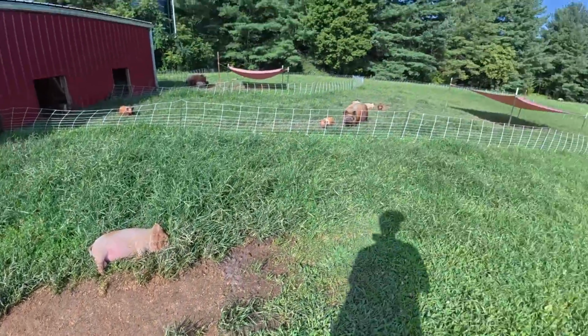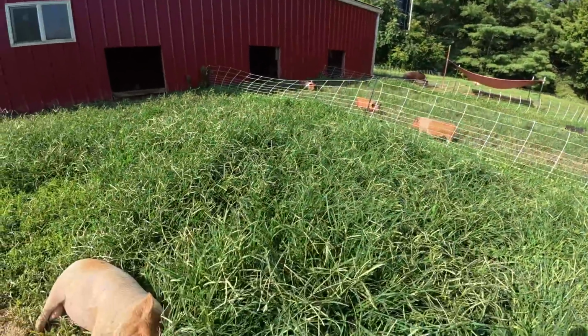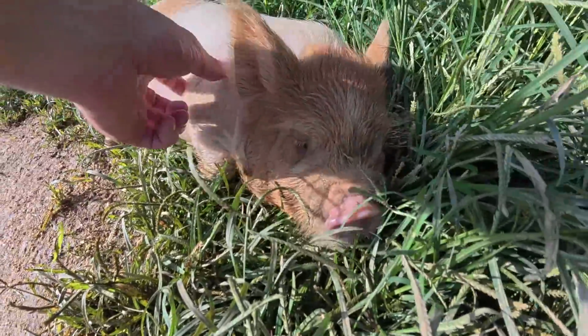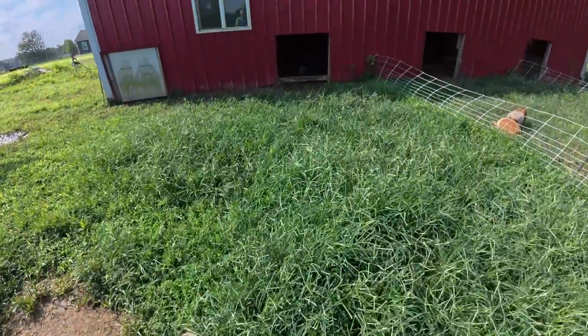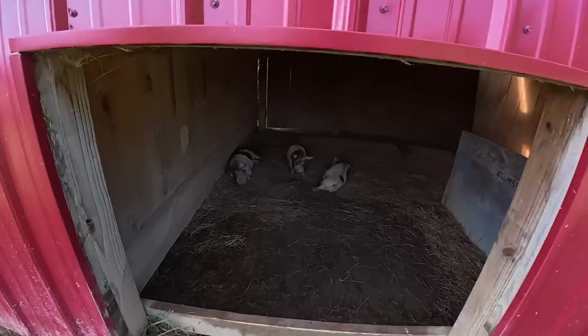But this is Claire's litter. She's down there enjoying some pasture. As you can see, the grass has gotten away from us. Hey, good morning. Just making sure you're doing good. The rest of Claire's litter is here in the barn, enjoying some shade this morning.